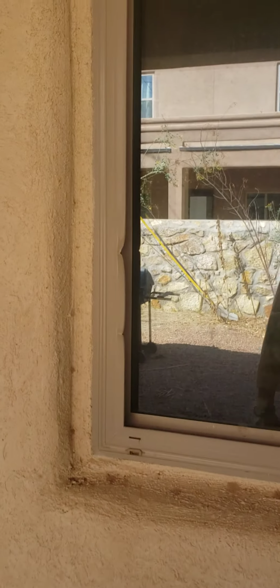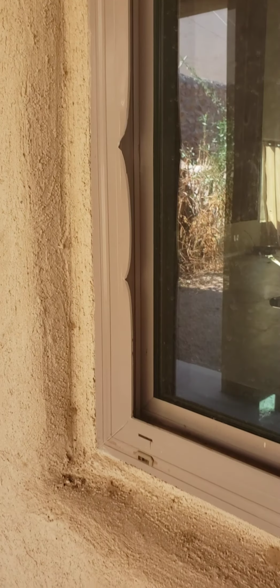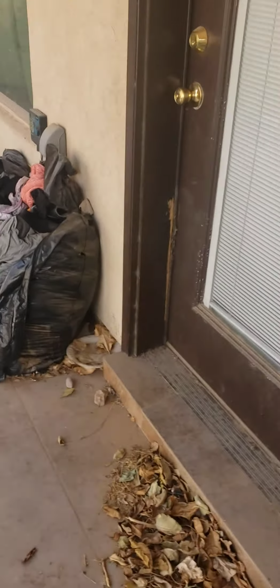Here I did notice it looks like somebody tried to pry open what was the screen to the window here. They probably tried to get in through here. Here I noticed somebody must have had a dog or whatnot, so pretty much all the doorways, even inside the house, are scratched up like that from a dog.